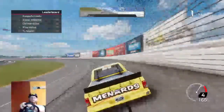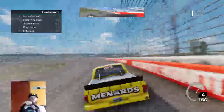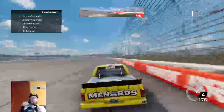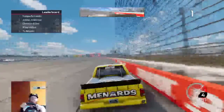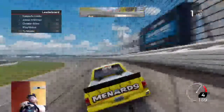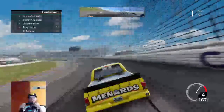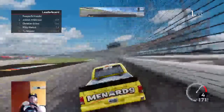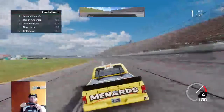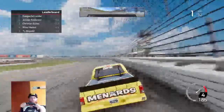Crafton's actually kind of pulling away now from Eckes and Anderson. Riley Herbst still hanging on to fourth on older tires as well. Fresh tires behind him of Ty Majeski in fifth place. I think only 8 laps on their tires made a difference for about those first 8 laps, and then they kind of evened out after that. I think that's why you're seeing Crafton hang on to the lead and Herbst is still hanging on to fourth.